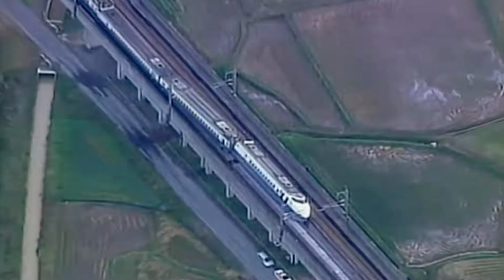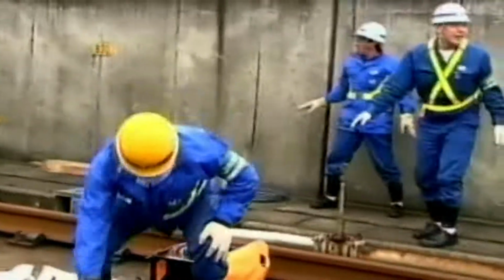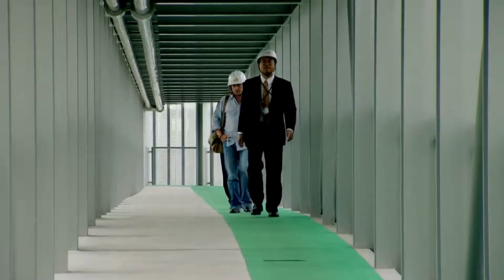In a 2004 quake, the system in place successfully stopped 4 bullet trains. But a 5th was too close to the epicenter and became the only bullet train ever to be derailed. In a constant quest for perfection, engineers have since developed a cutting-edge anti-derailment system. This is the Bullet Train Research Center. They don't let just anybody see their pioneering kit, and I'm shadowed at all times.